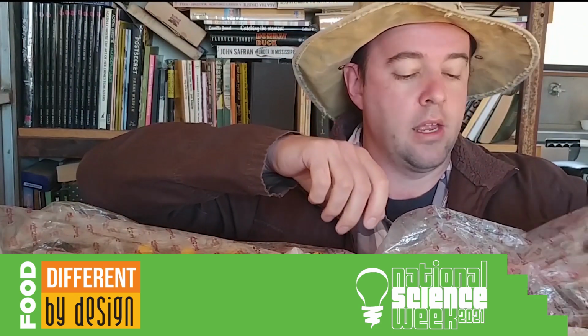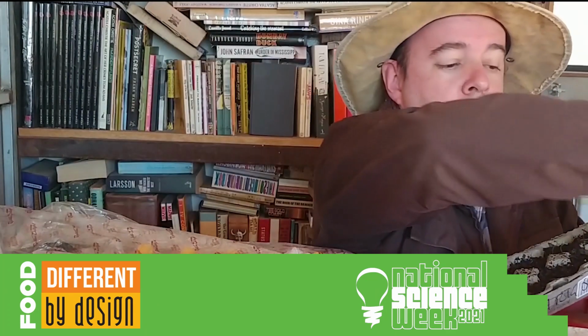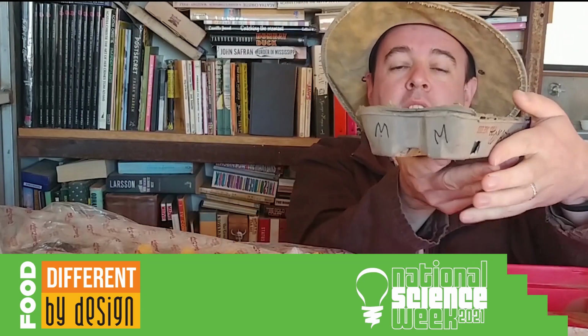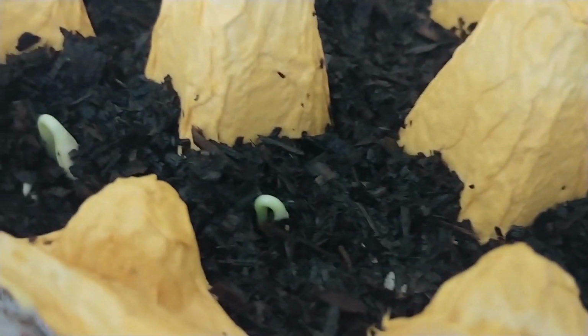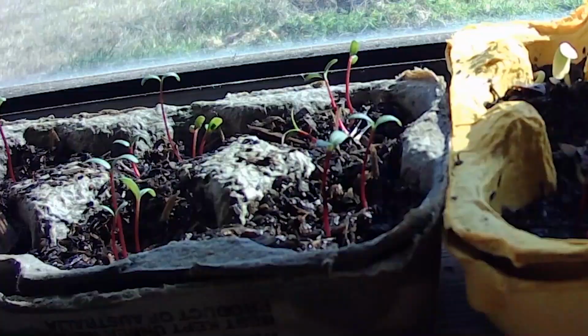Okay, it's been just slightly less than a week since I started doing this, and this morning when I went to water my seedlings and take the plastic off as usual, I have sprouts already in less than a week. These are the marigolds, and in this one the sunflowers have started to sprout as well. So these now need to go on the windowsill in the daytime to get lots of sunlight.